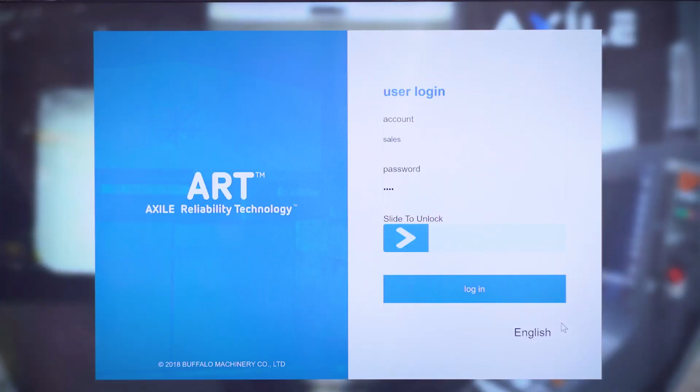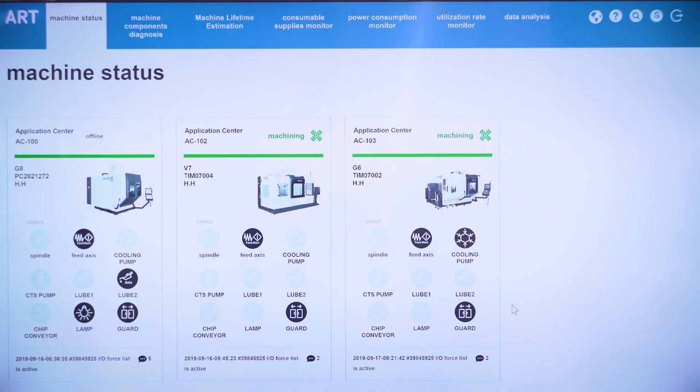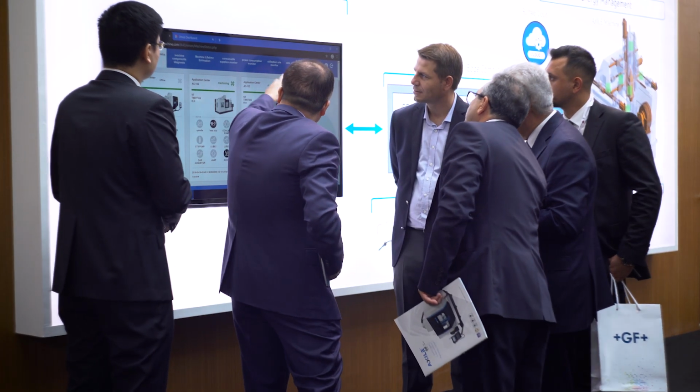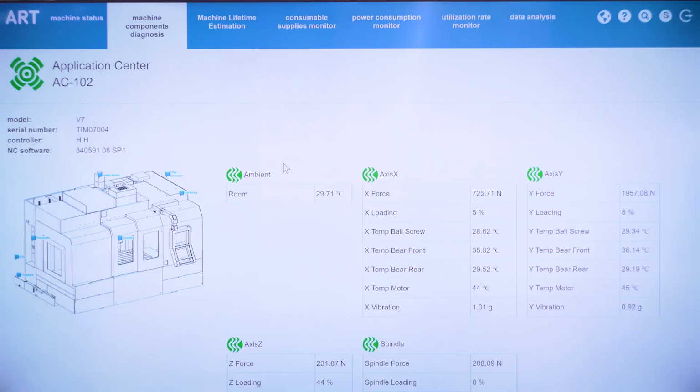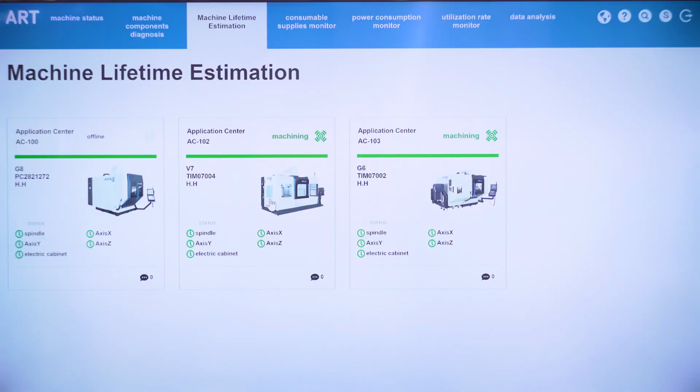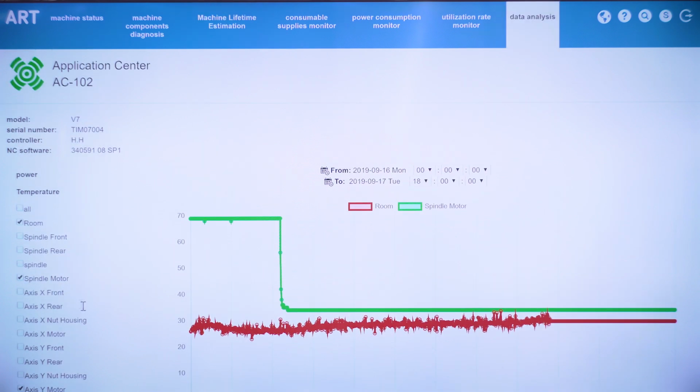At EMO 2019, we are also introducing our ART system. This is our proposal to meet the requirements of Industry 4.0, to improve basically the preventive maintenance of the machines and to make the machines more reliable and more stable for the automation of the future.